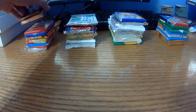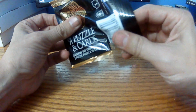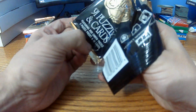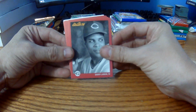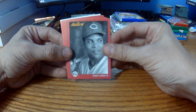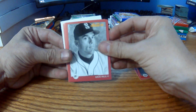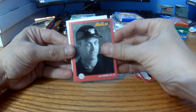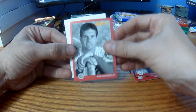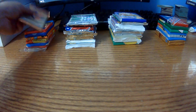As always, pretty much the same sets that I have here. We're going to get started with 91 Studio. If you've opened packs of Studio cards, you know the main appeal is the unique photos, not the value of the cards. So it's always interesting to see what we can find. Start off with Barry Larkin, Jose Oquendo, Steve Finley, Dave Valley, Lou Whitaker, Ruben Sierra, Bret Saberhagen. There's Cal Ripken Jr., Mickey Morandini and Ryne Sandberg. So a lot of big names out of that pack. Even though there's not a lot of value, that's a really good pack as far as Studio is concerned.